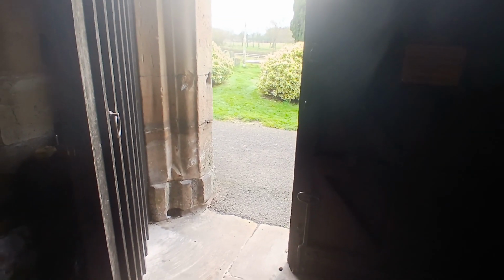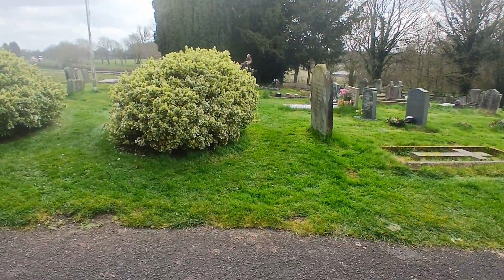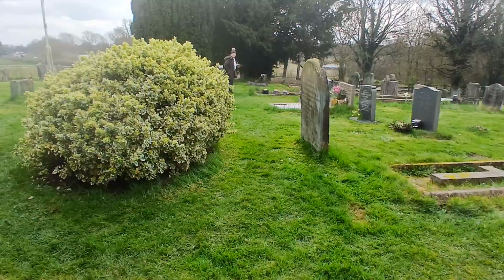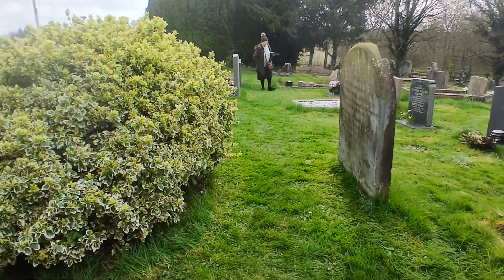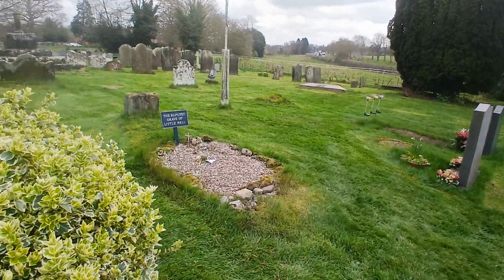Now, we know that Charles Dickens's grandmother was actually working at the castle, so, yeah, a little bit of fact, a little bit of fiction. So let's go and see if we can find little Nell's grave. Now, we're supposed to walk out the door at the church and go 5 paces. 2, 3, 4, 5. And look what we see.